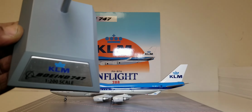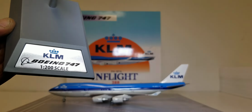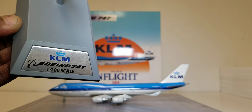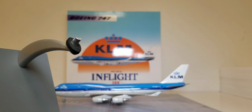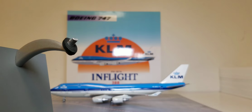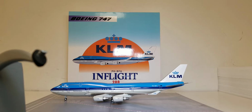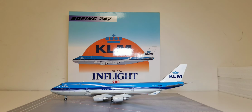And then you see the plaque there. See the KLM title, the logo, the aircraft type, as well as the 1/20 scale model information. Then at the top of the model stand, you see the patent, and the sole purpose of that patent there is not only to protect your model, also prevent it from being damaged or scratched when you put your aircraft model on this particular model stand. So with that said, let us put this model on the stand. Let's check it out.